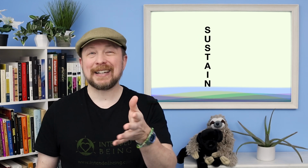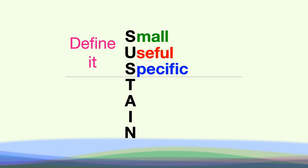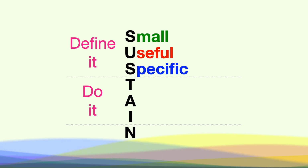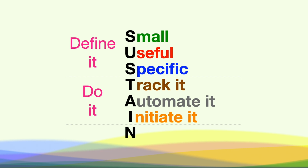So SUSTAIN for habits actually stands for this: the first three letters are adjectives that help you define your habit. So it needs to be small, useful, and specific. The next three letters stand for verbs that will help you get your habit going and keep it going, or stop your habit and keep stopping your habit. So you need to track it, automate it, and initiate it.